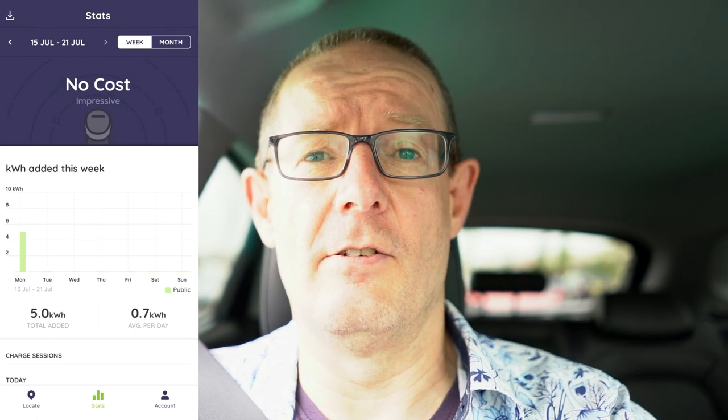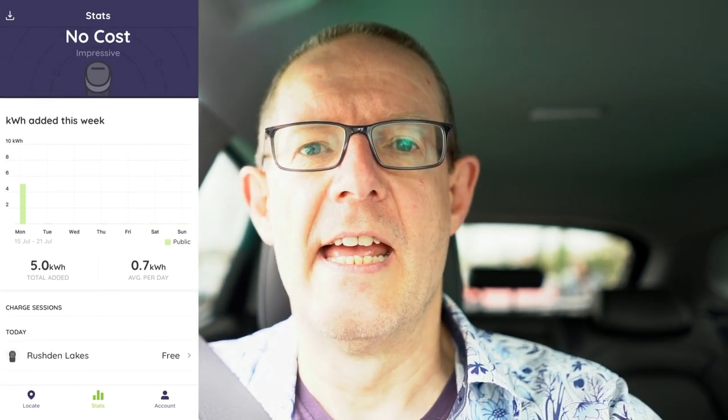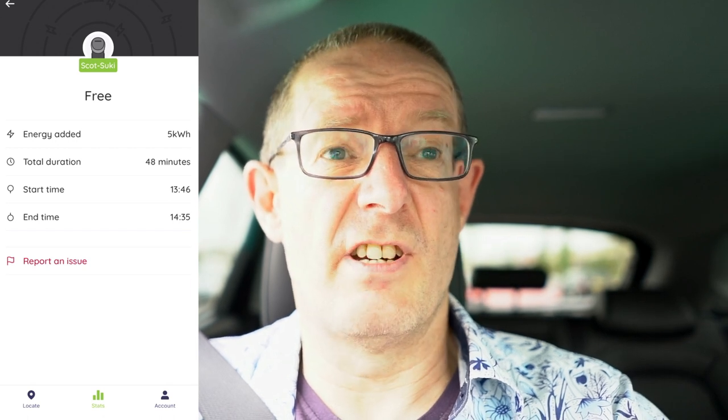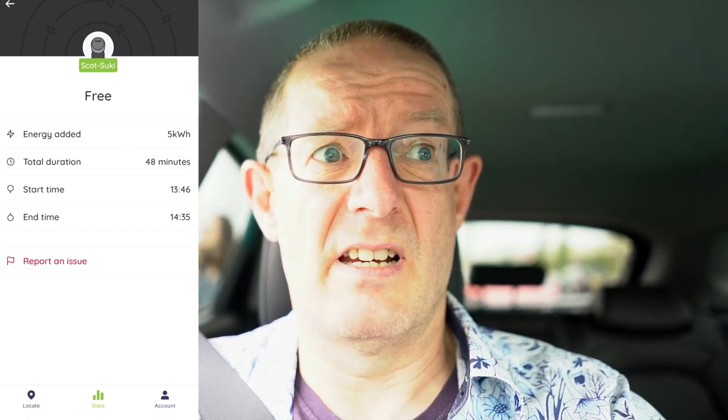So that's our first public charging done. I've charged for about an hour. I'll bring the stats up on screen if you're interested, had a look. It's a 7 kilowatt charger, and it was very straightforward, a lot easier than I thought it would be. Three steps basically. Plug it in, find it on the app, and confirm the charge. Job done.